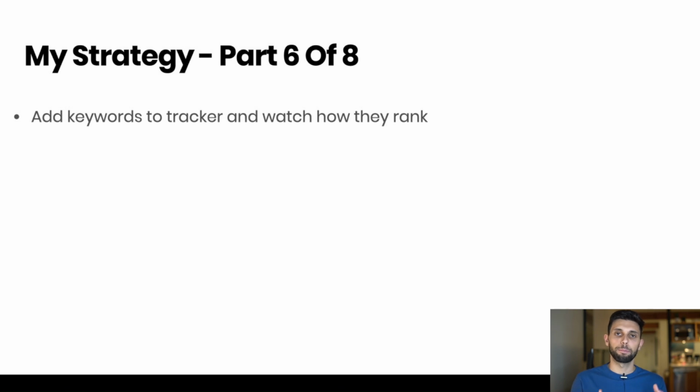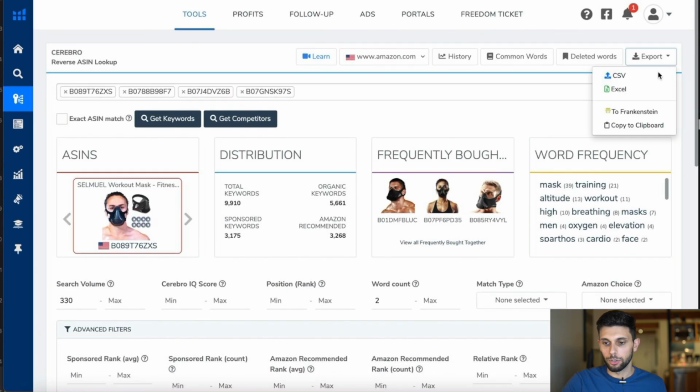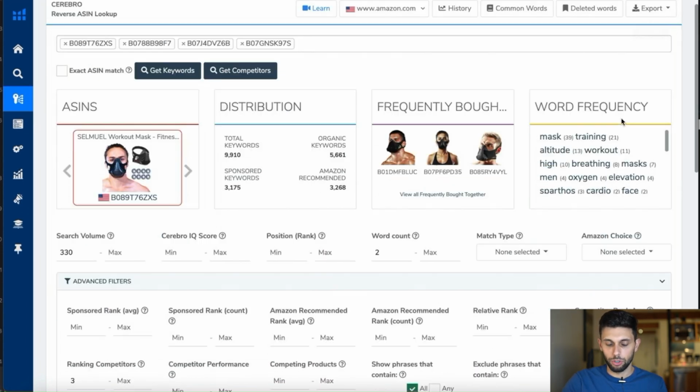Part 6 of 8, which is to add keywords to a tracker and watch how they rank, because we don't know how the keywords are ranking unless we actually track and pay attention to what's happening. So let's actually show you how to do that. It's fairly simple, but again, we're going to come into Cerebro, right? Copy out all the keywords we had there. This is the search that we did.